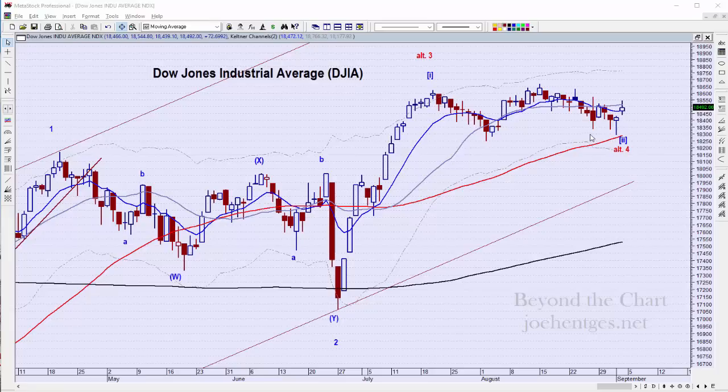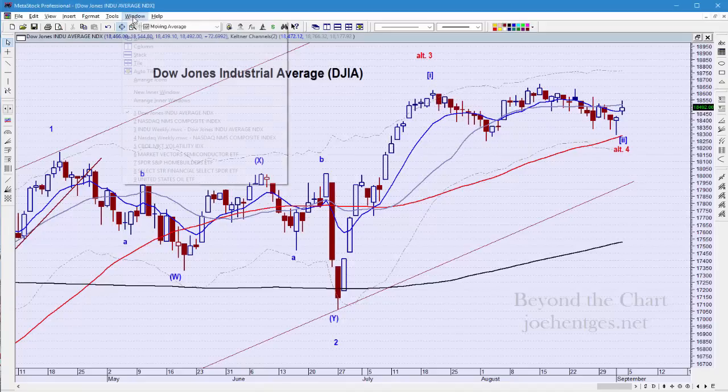So my wave count hasn't changed here in terms of the blue. The blue count's the preferred count. I think we're in minor wave 3 up in the 5th and final wave, and right now we're counting 1, 2. The alternate is that the third wave, minor wave, completed here. I think it's a very remote possibility, but I am putting it as alternate 3 and 4 here. So we'll continue to watch that, see how it develops.